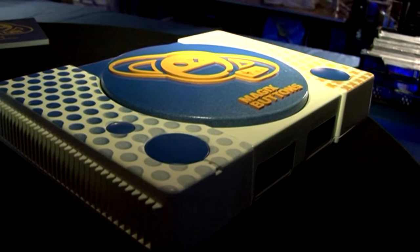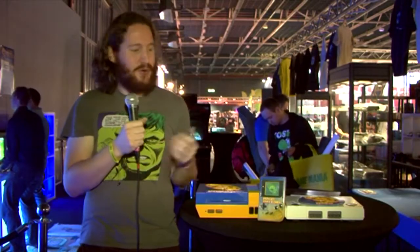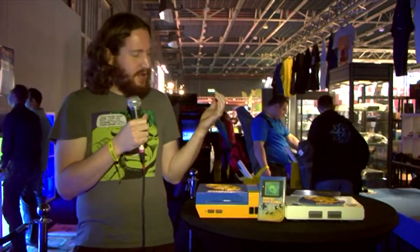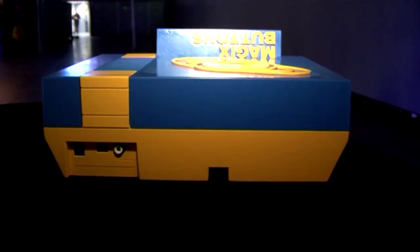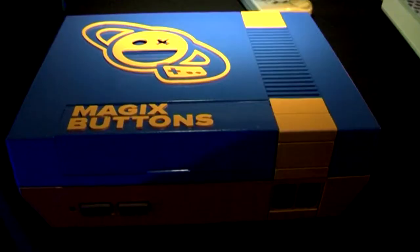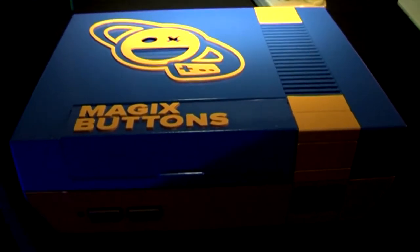Hopefully there will be a complete line of Magic Buttons consoles. I mean, it would look amazing, I think, if you got a Nintendo, Super Nintendo, PlayStation, Sega, every game console you know, in the colors and with the logo of Magic Buttons. It would look really cool. So that's something in the planning for the next batch of retro game consoles indeed. It just keeps building up, and in the end you have to make a whole room in a Magic Buttons style and a house in a Magic Buttons. No, that's silly.